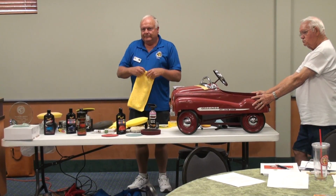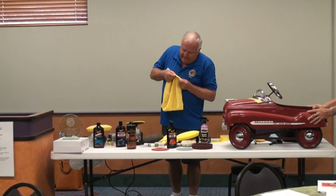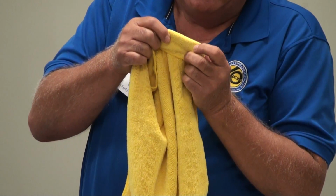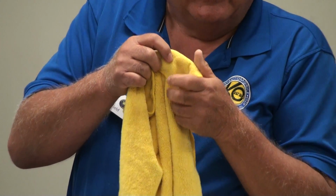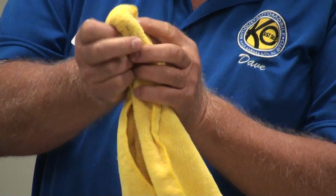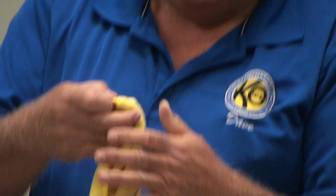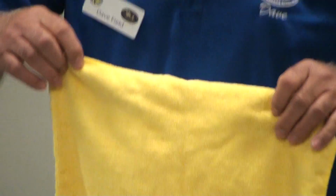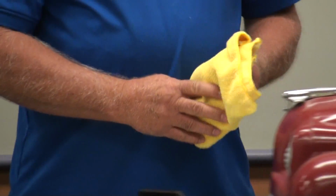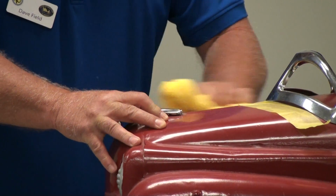You want to define fused and defused for me? Okay, the fused, they haven't pulled these little fibers apart. They're still in one part. You can see on here, if you can see real close. The other side, they've defused them, see how soft they are? What that does, that absorbs your paint. So what you do, you just divide it in 4s, and you start out with your clean side. You wipe your clean side.